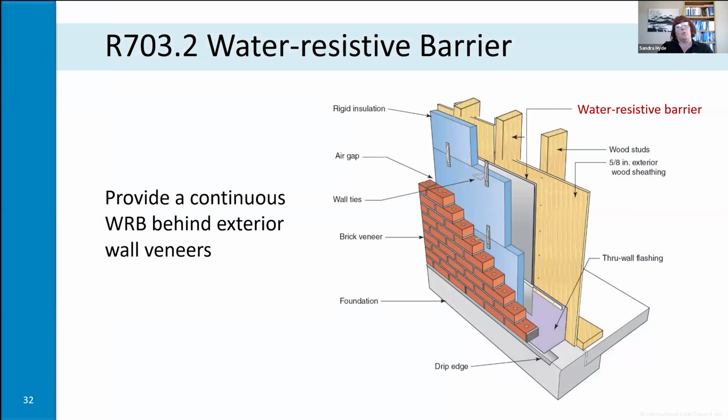The wall finishes section is strongly emphasizing having that water resistive barrier behind the various cladding materials. So in this example here, we're seeing a water resistive barrier, and then the continuous insulation and air gap, and then the brick veneer as the exterior cladding of this particular building.